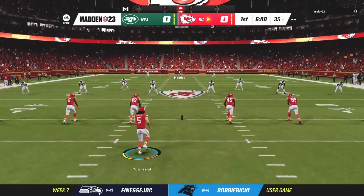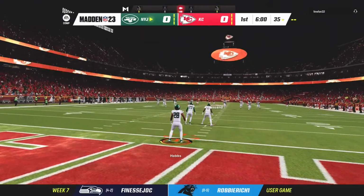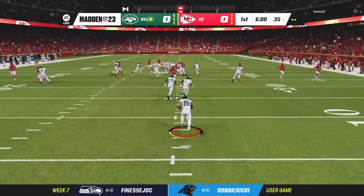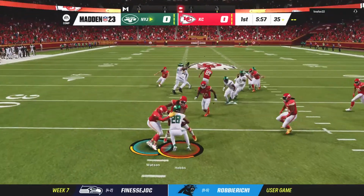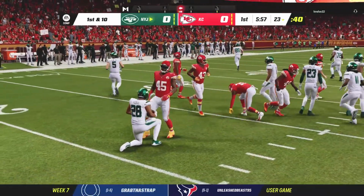Getting toward the halfway point of the NFL season, Week 7 is underway on EA Sports. It is fielded right at the goal line, and not much happening on the return as he'll get this to about the 23.